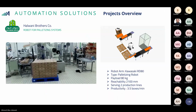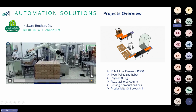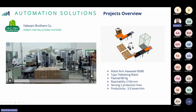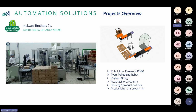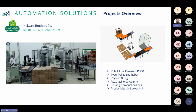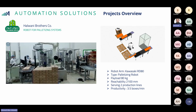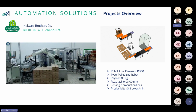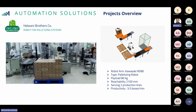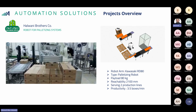Here we have a palletizing solution. As you can see, one robot can serve two lines, and as you can see, there is an end effector which picks three cartons at one time. And the speed of this robot will not exceed 25% of the robot's original speed, to be compatible with the production line.